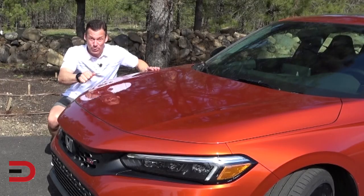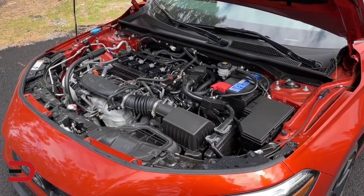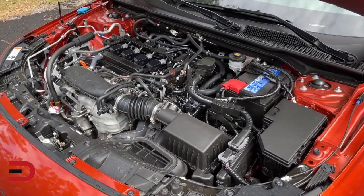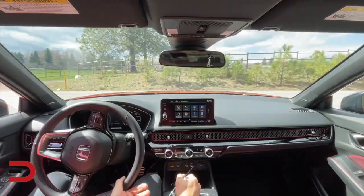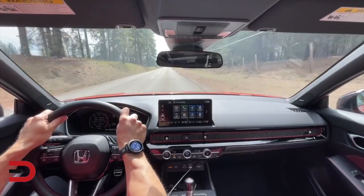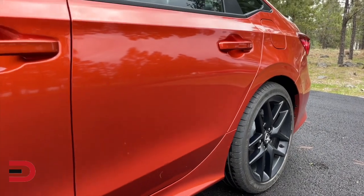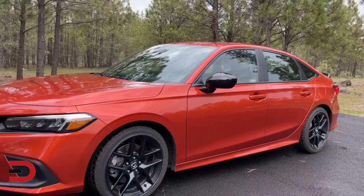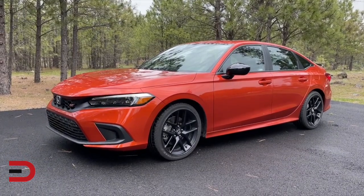Are you ready? Ready to go under the hood? Let's take a look. Building upon the class-leading 11th generation Civic sedan, the 22 Civic Si continues that tradition with an unprecedented turbocharged, high-output VTEC 1.5-liter four-cylinder, a standard rev-matching six-speed manual transmission, limited slip differential, sport-tuned suspension, and available high-performance summer tires. Its drive mode system features the following: normal, sport, and a new individual mode that allows you to customize your driving experience.